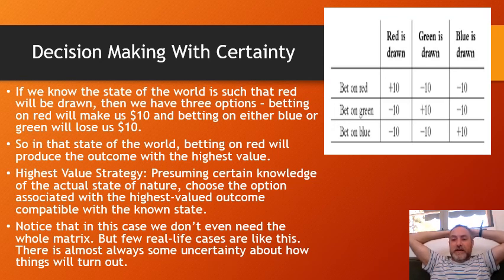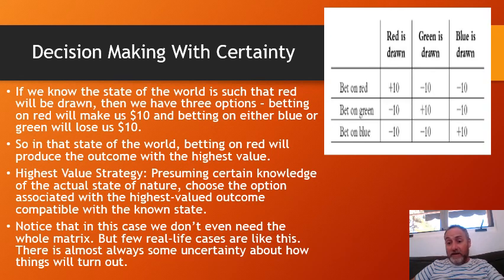Okay, if we have inside information, and we know for sure that red is going to be drawn, then we look at our matrix, and we can see that betting on red will give us the highest value, the highest outcome. That's going to make us $10. If we know that red is drawn and we bet on green, that'll lose us $10, right? But again, we didn't know that immediately. A priori, we had to look at the values and say, oh, okay, if I bet on green and they pull red, I lose $10. That's the way the game is played.